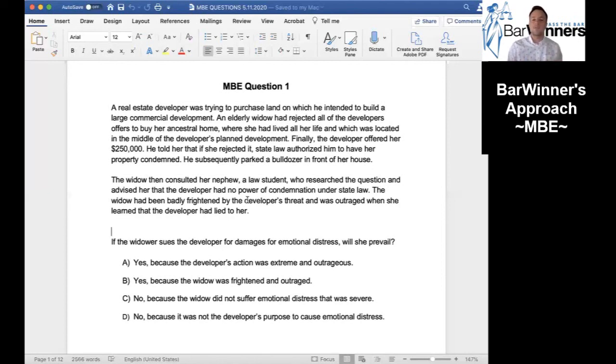C is more definitive, because in order for the widower to not prevail, all you need to do is establish that one of the elements is not met. So in C, which element would not be met according to that answer choice? Severe. Right, the severe emotional distress aspect. So you see how C is a more complete answer than A. Yes. In order to prevail, you need all 4. So A is kind of partially correct. I say 25% because it has 1 out of the 4 elements. But C is more correct. It's a better answer, because if you don't establish one of the elements, you automatically lose. You're done. Gotcha. Cool.